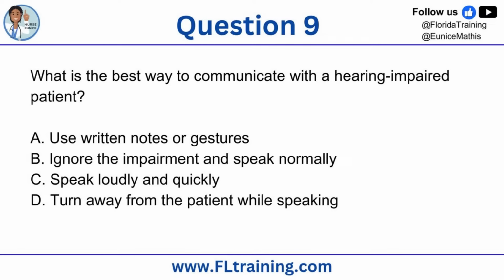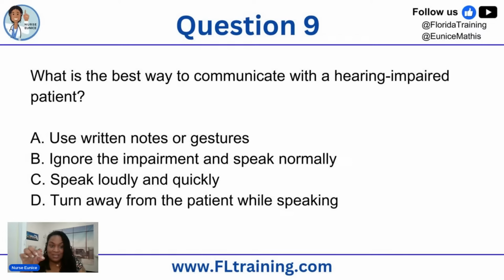All right, question number 9. What is the best way to communicate with a hearing impaired patient? A, use written notes or gestures. B, ignore the impairment and speak normally. C, speak loudly and quickly. D, turn away from the patient while speaking. Well, D is rude. And you don't want to do C.